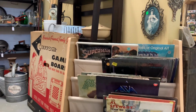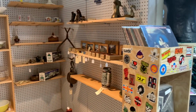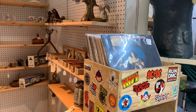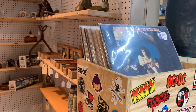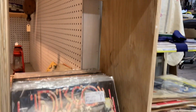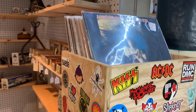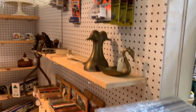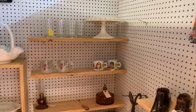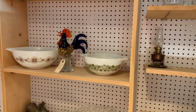I'm going to show you Dave's space now. Dave is getting ready to revamp his whole space. So everything in his space right now is 50% off, including albums. We don't usually do things like that, but Dave wants to clear everything out to get his space as empty as he can, so he can come in, put new shelving in, and revamp his space. This is the first time that I've made this public, that this is now 50% off.